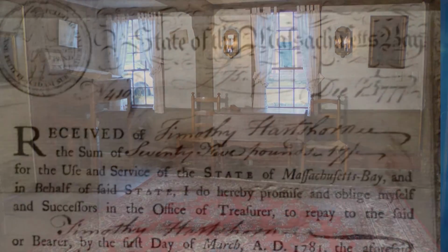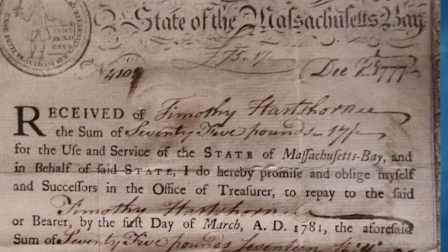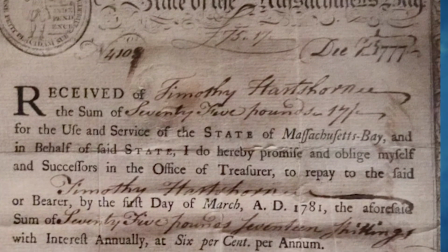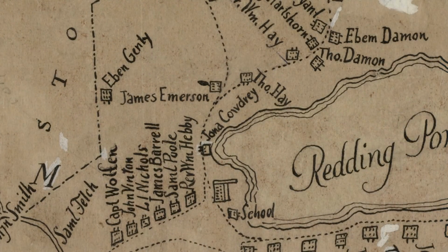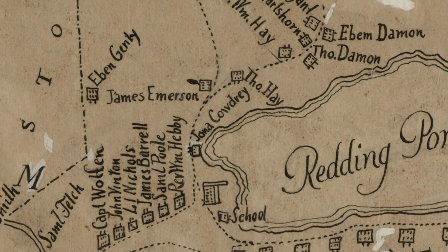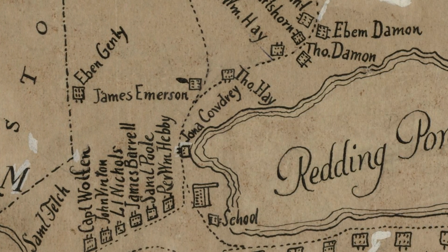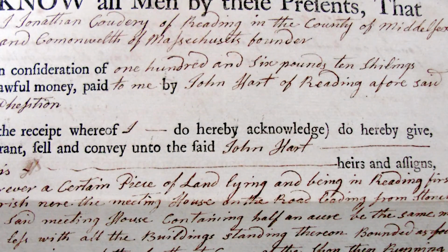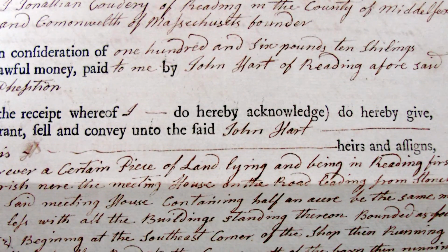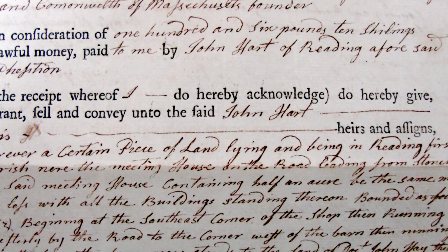He owned this house through the time of the American Revolution. One of the artifacts in the room is from the Revolutionary period, a loan note dated to December 1, 1777. Jonathan Cowdrey owned the property until the 1790s. For many years, he was probably a landlord renting it out. In 1792, he sold the house and property to Dr. John Hart. Dr. Hart was a very important man in this town.